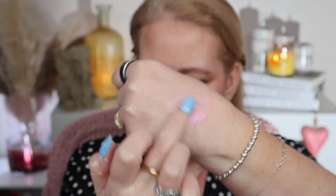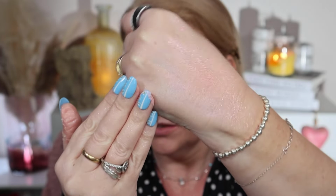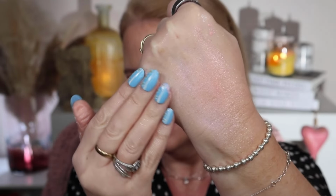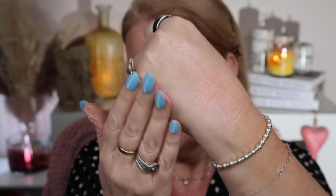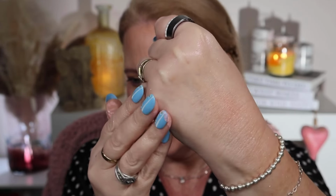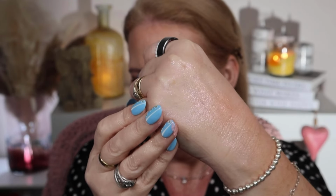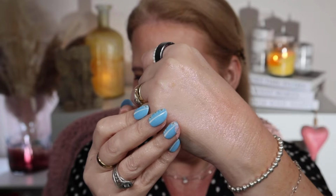I have tried to wipe the highlight off my hand. I'll just rub this in. So if you were to put this all over the body, like I showed you with the others, this is the sort of effect you would get. I haven't quite rubbed it in there, have I? It is very pretty. I can see why you might want to maybe match it with a pink dress all over the body. It's very different, isn't it? I'm not sure about on mature skin, highlighting every single line and detail. But I will try this.